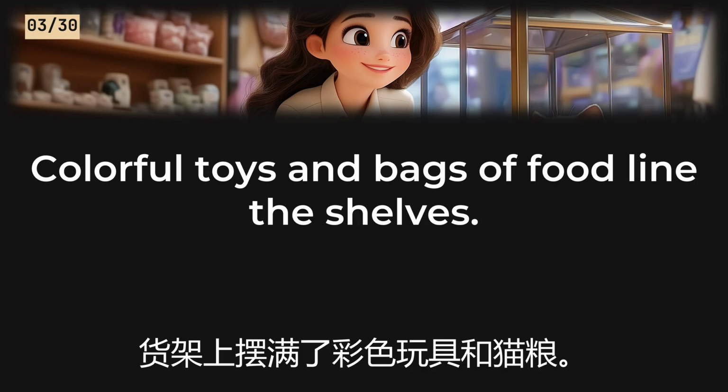Colorful toys and bags of food line the shelves. Colorful toys. And bags of food. Line the shelves. Colorful toys and bags of food line the shelves.